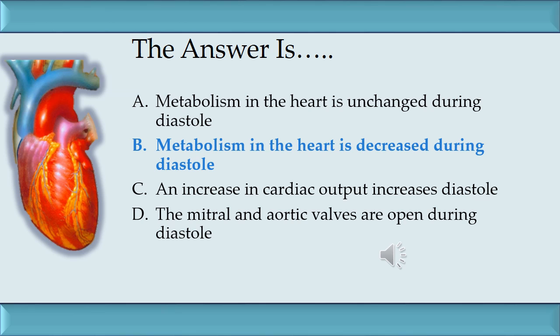So this question is a little more complex. It talks about the normal cardiac cycle. You know, that's the stem in this question. They want to know normal cardiac cycle. So when we look at it, the most appropriate answer in this case is B. Metabolism in the heart is decreased during diastole. The diastolic phase is the longest phase. It is 2/3 of the cardiac cycle.